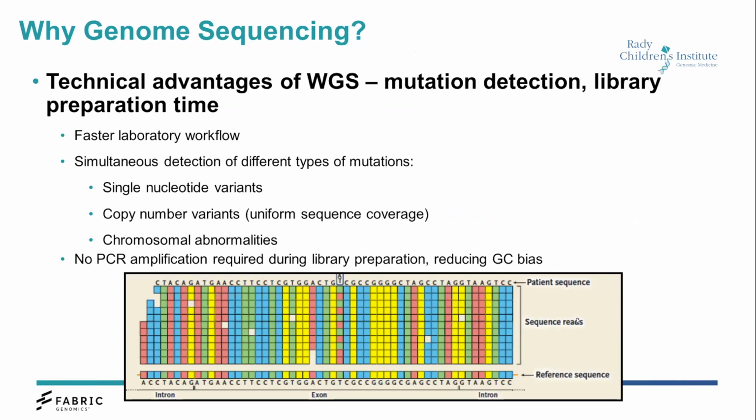Now let's take a step back and discuss why genome sequencing enables us to deliver results fast. There are technical advantages of utilizing the whole genome sequencing in the fast turnaround time setting, such as ICU. That includes faster laboratory workflow, such as library preparation time, then simultaneous detection of different types of mutations we are able to identify. For example, single nucleotide variants, copy number variants thanks to the uniform sequence coverage, and chromosomal abnormalities all at the same time. And of course, thanks to the fact that there's no PCR amplification required during library preparation, we reduce GC bias.